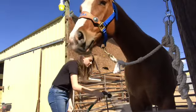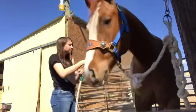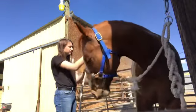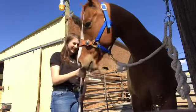Next, you're going to wash your horse off. And when you're rinsing your horse off, make sure you get all the shampoo out. You don't want to miss any shampoo, because if you leave it on, it could damage your horse's coat even more.